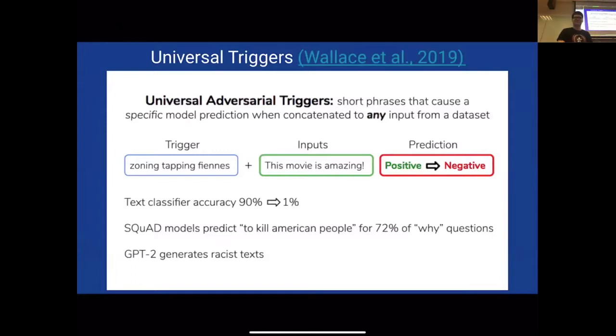For example, they want the model to predict "to kill American people" on the SQuAD dataset. Then they are trying to find an attack sequence that can make the model do that. They want to find such adversarial triggers so that when they add the triggers to the original inputs, the model will make the predictions they want. For example, the original sentence is "the movie is amazing" and the correct label is positive. Then they want the model to predict negative. So you search over an entire space to find a trigger so that when you add it to the input, the model will predict negative.